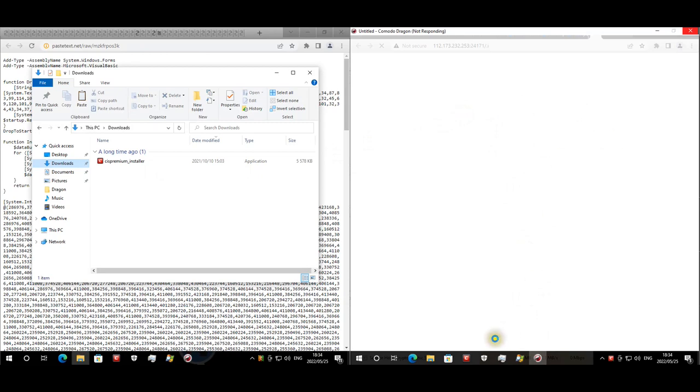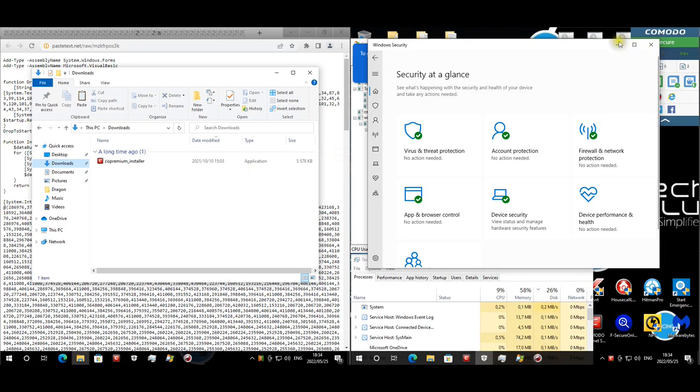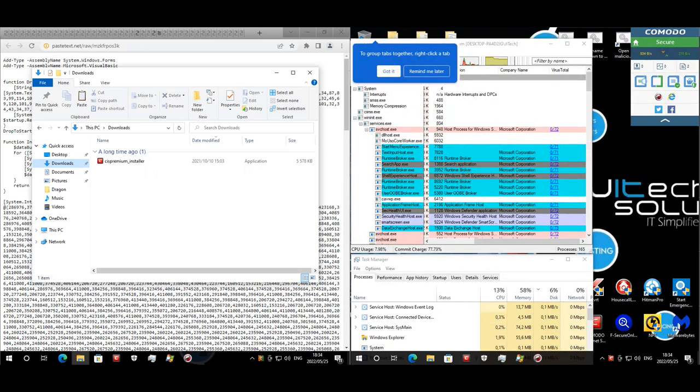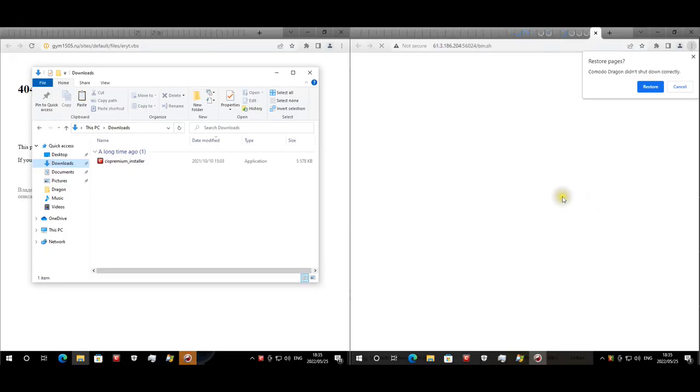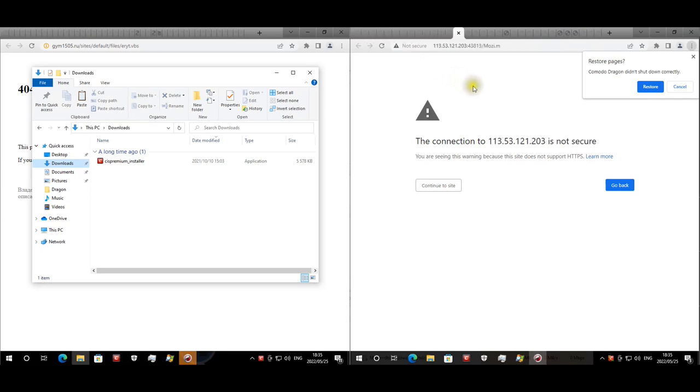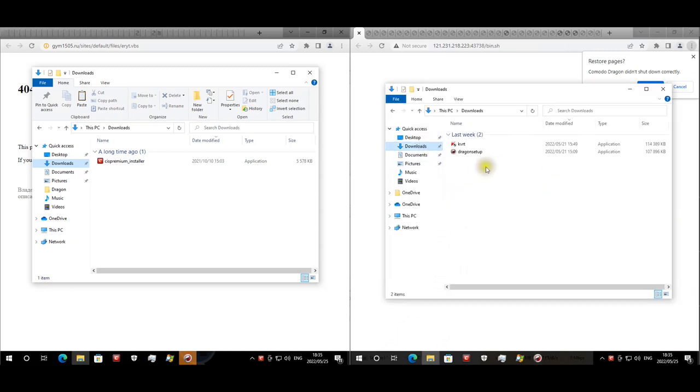Seems like this one is not responding. Yeah, just going to wait for this one to respond and then we'll look at the results. Okay, so I just force closed it and reran the script. So let's see what happens. Seems like it's a lot better now. Okay, so it is telling you that the site is not secured. Okay, so nothing downloaded. These are all downloads.